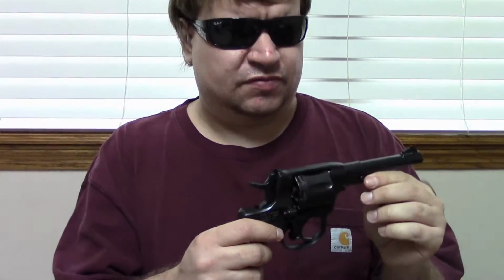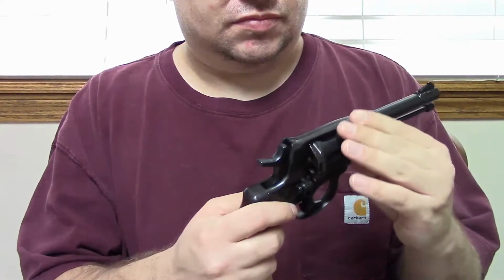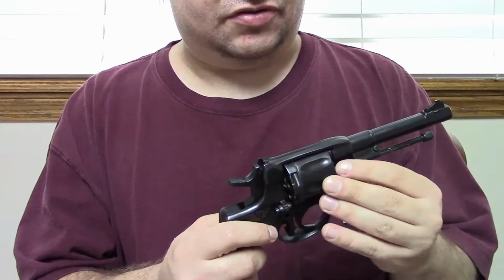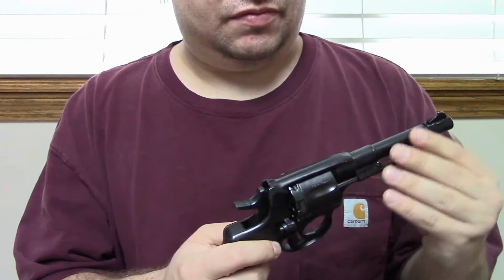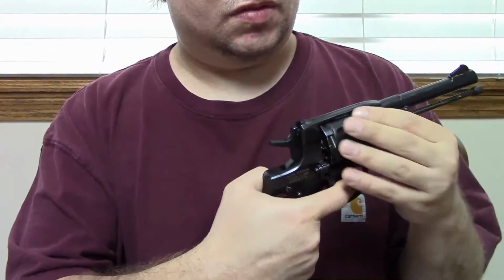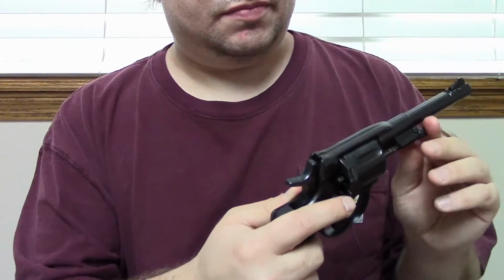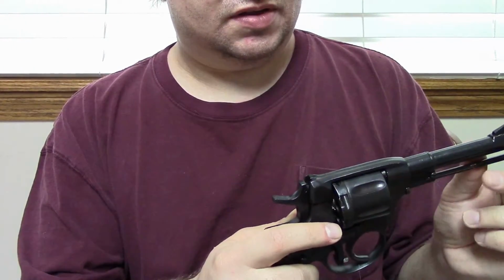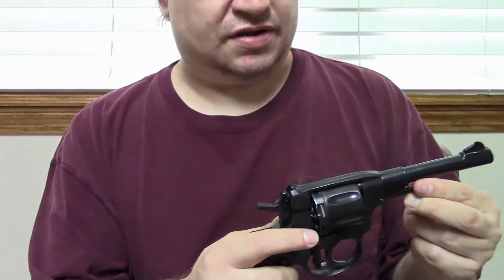It does not have a swing out cylinder. Instead, it has a loading gate. Very traditional there. Very just old style of doing things. If you've seen our Swedish video, you know. Slide up there. There you go. You have to rotate it manually to eject your rounds. Put this back. It's often joked that you could fix anything on these with a hammer.